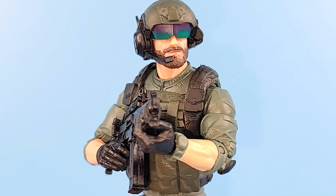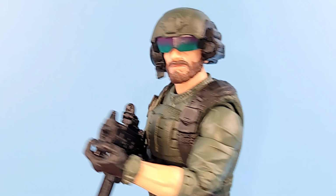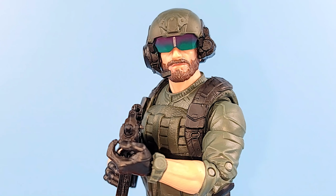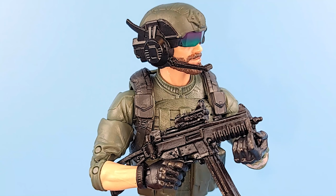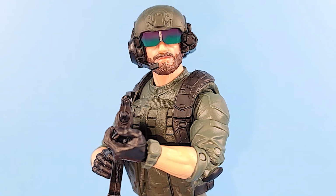Alright, this is not the nostalgia talking, but I think this is one of the best Joes from the Classified series. I mean, he's the real deal. Now, they've been nailing the villains, and don't get me wrong, I like the good guys, but this is the first one, in my opinion, that I look at him and I think of the classic version of him. This guy is tough as nails.